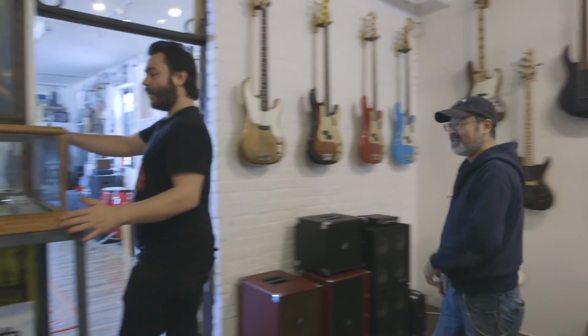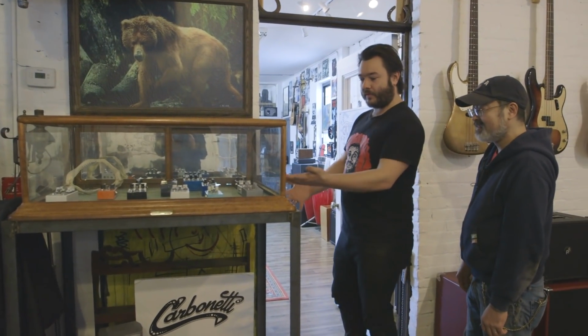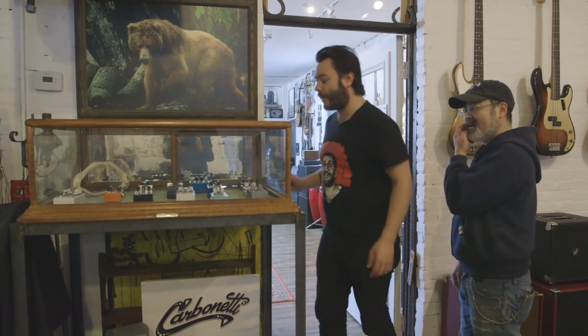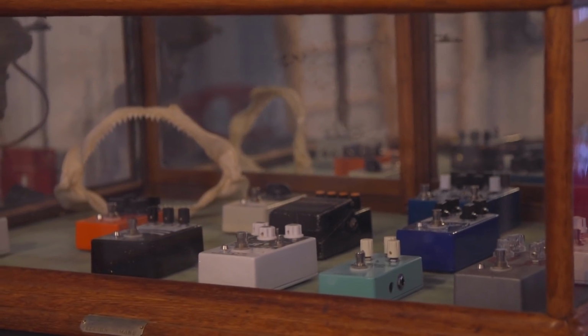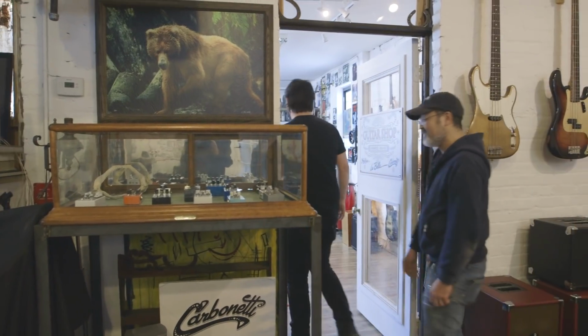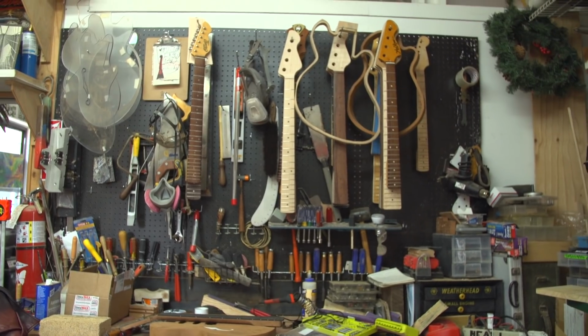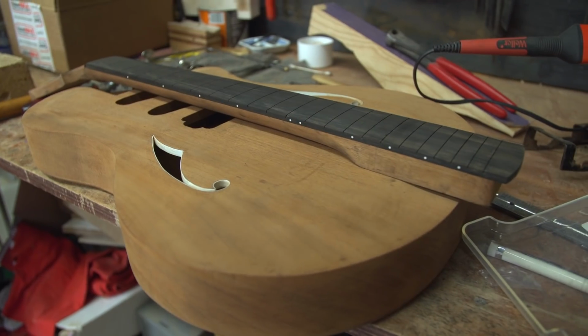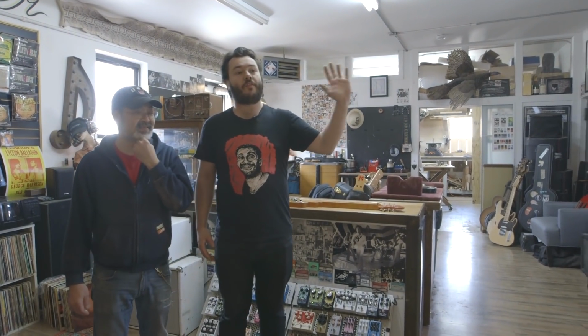Here we have one of our showcases of the beloved pedals that are EarthQuaker. These are some of the ones that aren't made anymore, like the Monarch and a few others, and then a few others that have upgraded. And then this is our main shop where we build and have our record player and listen to music. And this is our wall of all of the instruments that Moss and I have made.